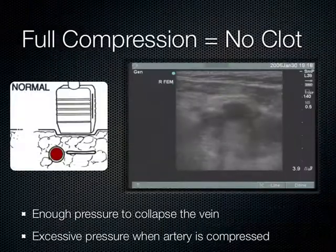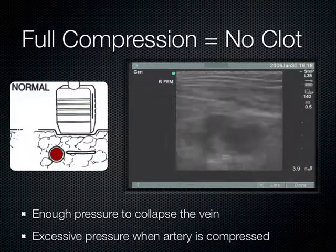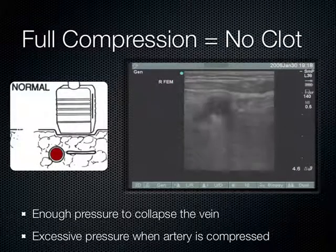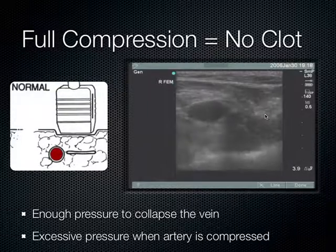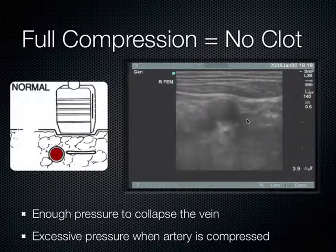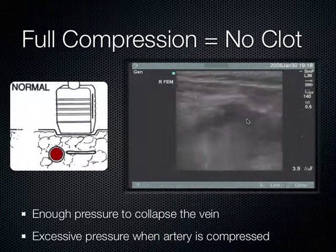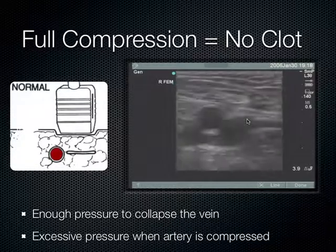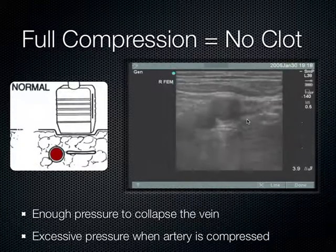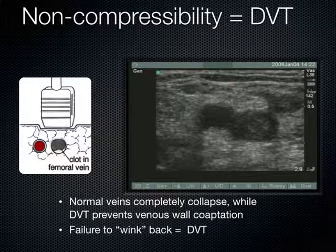And that confirms that there's no DVT at that location. You could also do a video format where you're demonstrating this under video, and I think that really demonstrates that under multiple locations there's no compression. One more reason why I really like the video, not just for the heart but also for DVT studies. So I actually archive all of my stuff in video because I think video is a much better picture of what's going on. Now, this is what it looks like when you do have a clot.